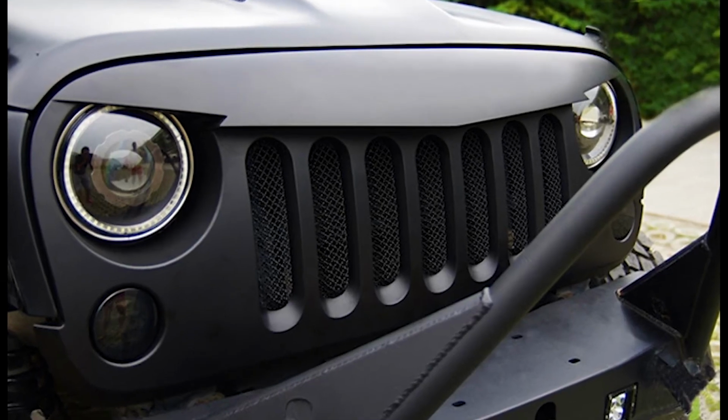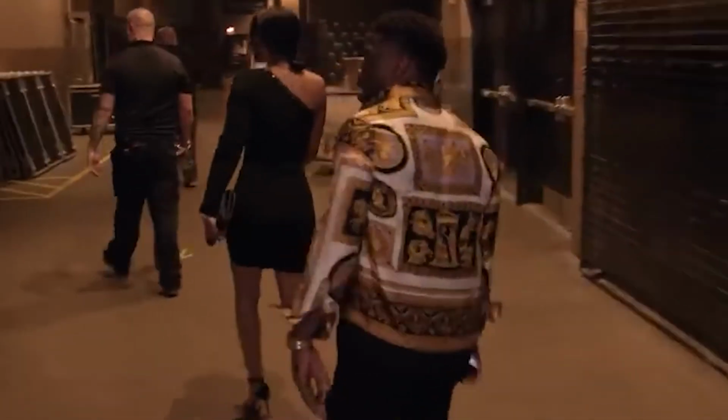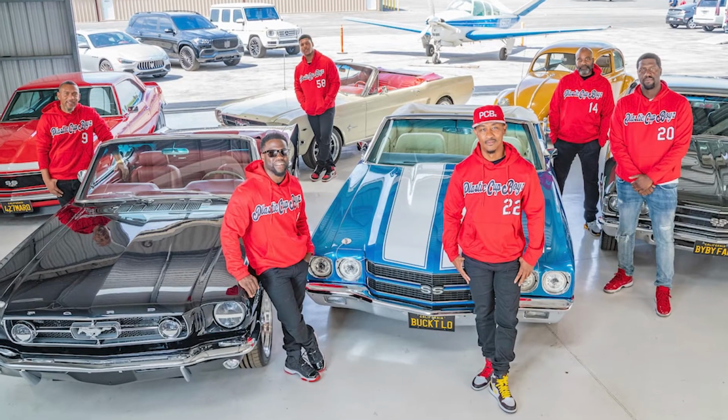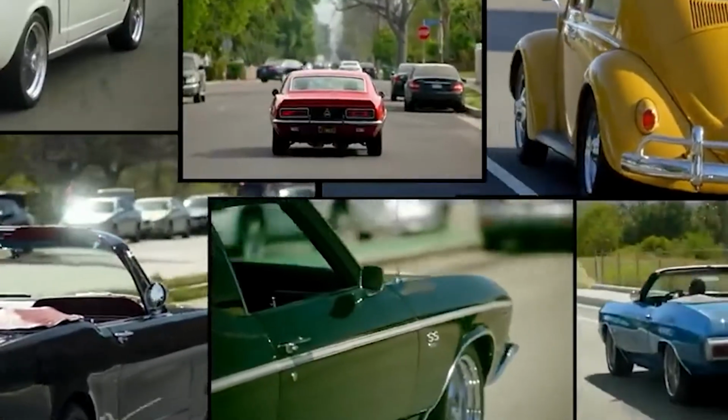Now, we already looked at the big boy Jeep that Kevin was given back in 2016, but he's also been known to give away cars. For example, at the end of Kevin's highly successful Irresponsible tour back in 2018, estimated to have earned him over $30 million, he showed his appreciation to each member of his comedy crew, known as the Plastic Cup Boys, by buying each of them a brand new muscle car. Talk about looking after your friends.